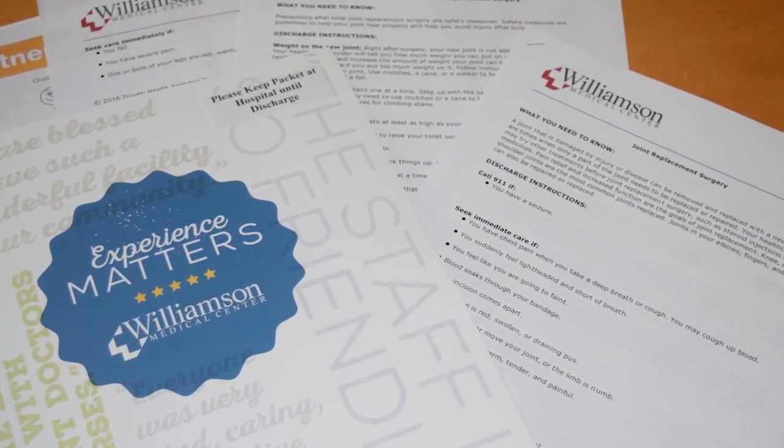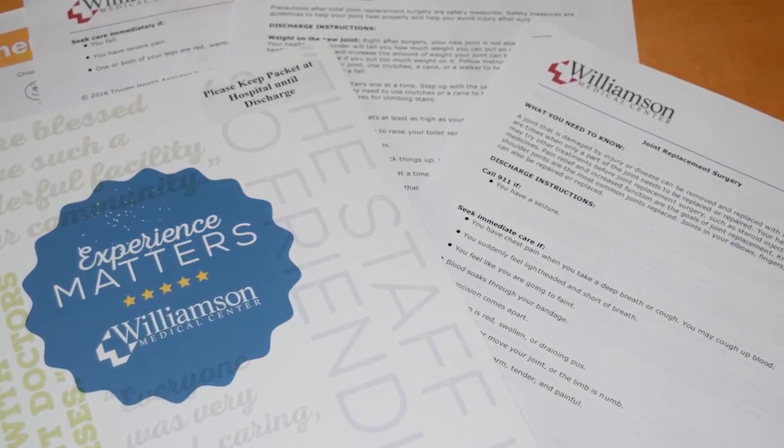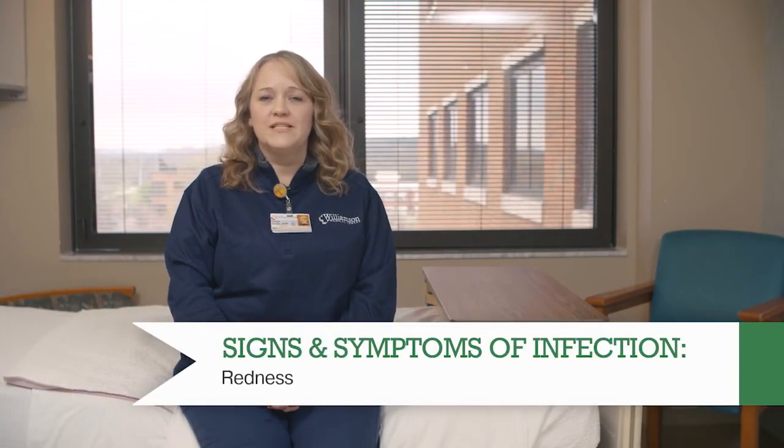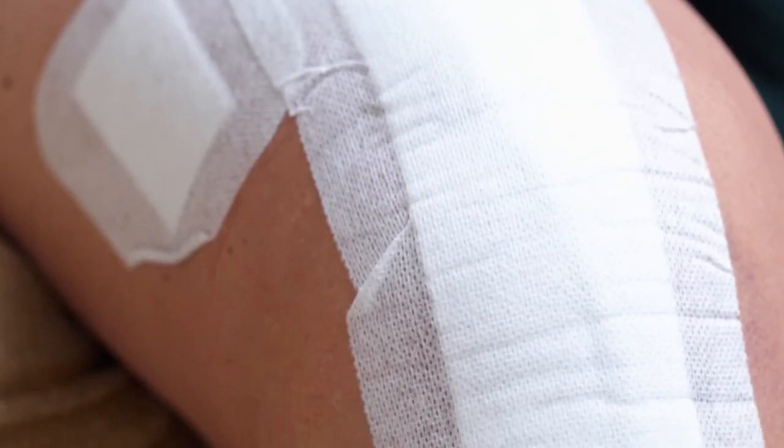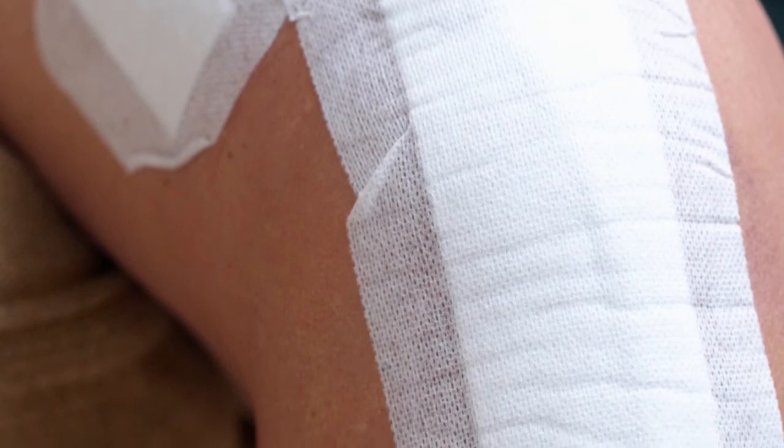You will also receive specific instructions on how to care for your surgical incision upon discharge. Please be sure to watch for signs and symptoms of infection, such as redness, heat, separation of your incision, or a fever greater than 101.4. If any of these signs or symptoms occur, please be sure to contact your physician. The normal progression for your pain is for it to improve on a day-to-day basis. If you are taking your pain medication as indicated, and this is still not improving your pain control, please call your physician. Our goal is to keep your surgical dressing clean, dry, and intact. If for any reason your dressing becomes saturated, please remove the dressing and call your physician.